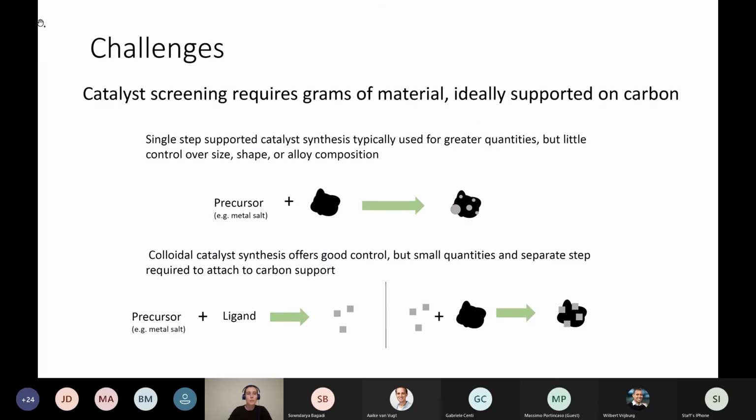But one of the challenges that we're running into is that for catalyst screening, we need a fairly large amount of material, grams of material, and ideally supported on carbon. And it's not so easy to find sources of some of these really promising catalyst materials at that kind of volume.